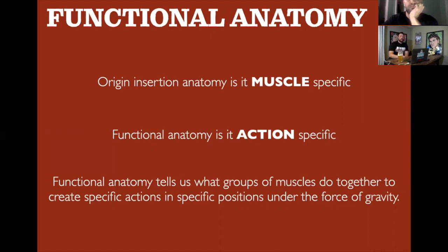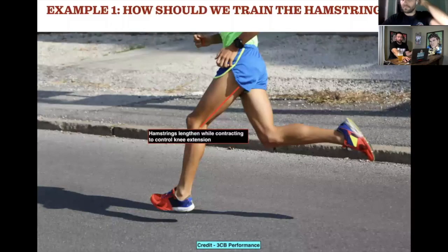So functional anatomy tells us what groups of muscles do together to create specific actions in specific positions under the force of gravity. Because once you're standing on your feet, a lot of the work your muscles do is just to keep you standing there, right? Not necessarily even always to create the sporting outcome, but also to help keep us vertical. So you always have to take that into account because everything changes when you're vertical, and even more so, everything changes once you're on one leg, right?